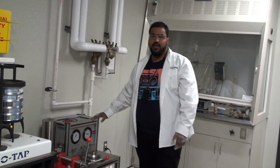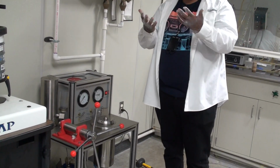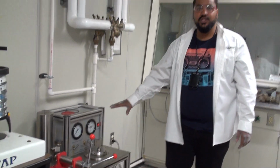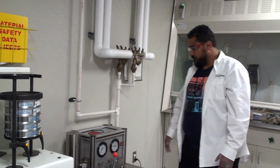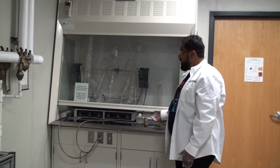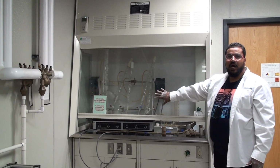This is a high pressure machine too, so we need to deal with it carefully. Glasses and gloves are very important when operating this equipment. This is the saturation machine where you saturate your core with oil. Now if you want to clean the core, as you can see, we have this big venting machine. This is the Dean-Stark apparatus.